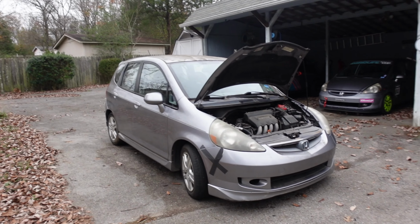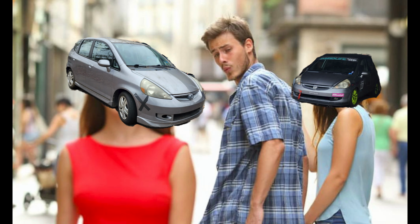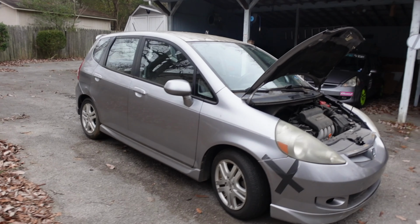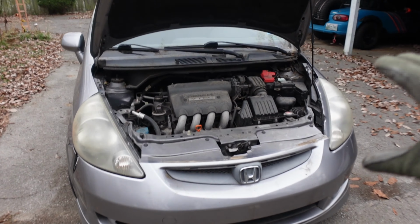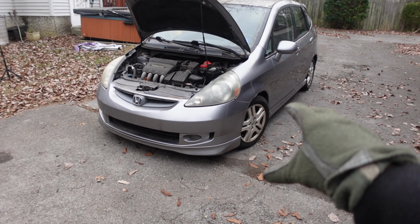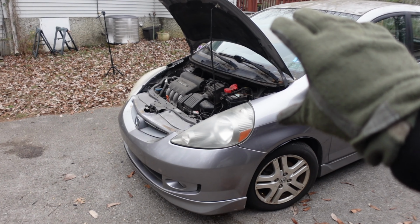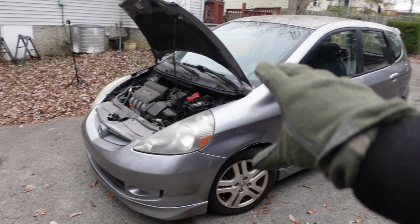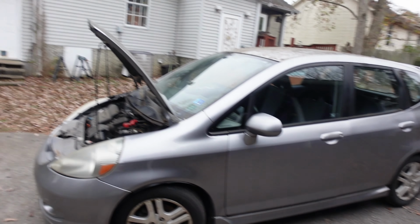Okay, now we can get a better look at her. Once I got the car running, it idled pretty well. I haven't actually driven the car. The farthest I've driven it is from the trailer to here. I wanted to do a few things to her before I drive her. Check her out first, maybe do the oil.